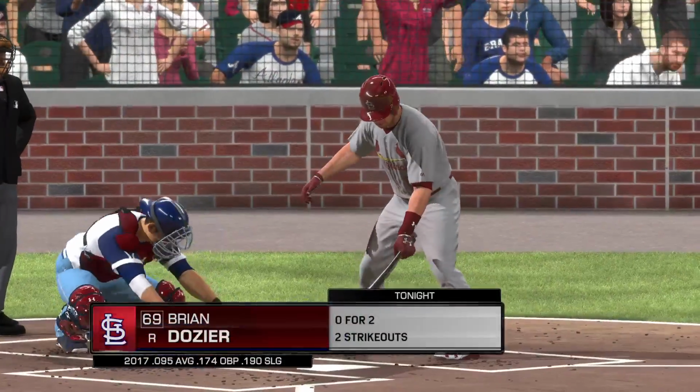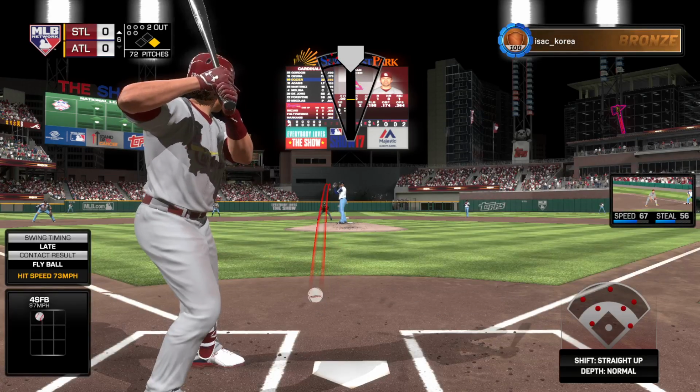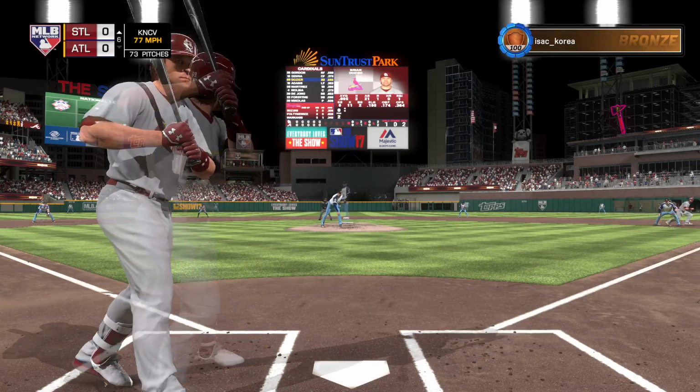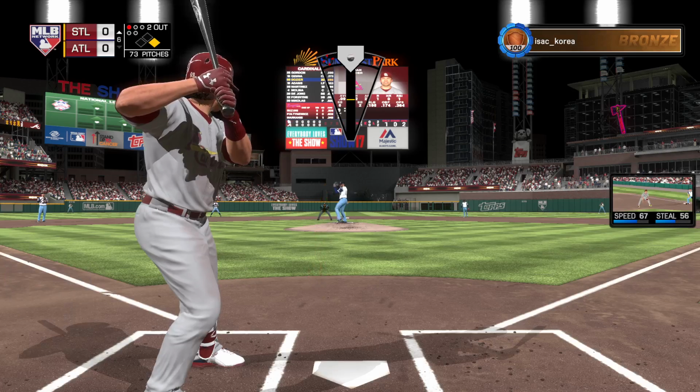Here's Brian Dozier now, been a strikeout victim twice in this one. Second baseman Brian Dozier takes a look, now the pitch. And this is low, ball 1. Wow, count now 1-0 with a real good slugger up at the plate.